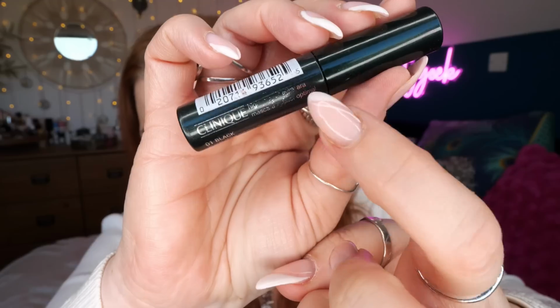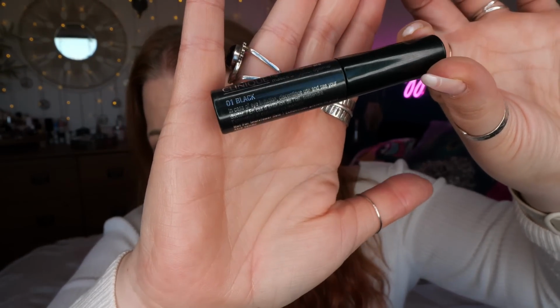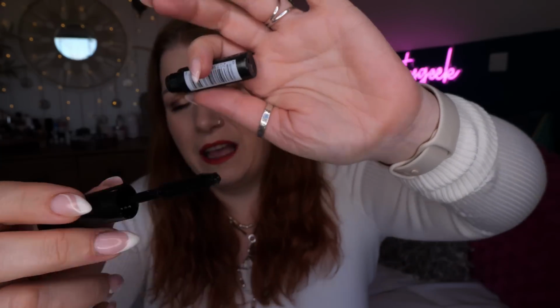Then we've got Clinique. This is a mascara and it's all written off. What's going on? I can't read it. High something mascara optimal. I have had this before. I should know what it says really, but I can't think. But it's a little mini mascara in black. I actually don't like this one. I don't like a natural look, and when I've tried this, it's just more of a natural sort of finish. I like mine to be thick and dark and black and lifted, and that just doesn't work with me.